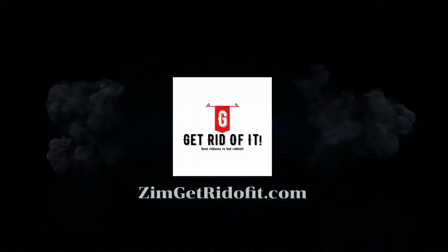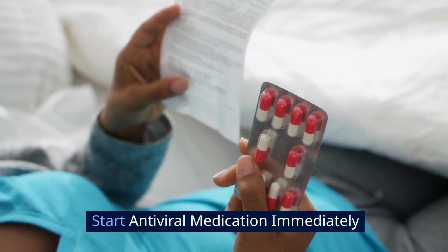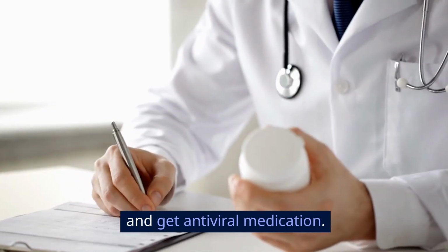Get rid of it! The key to treating shingles fast is calming your body's inflammatory response and boosting your immune system. Start antiviral medication immediately. One of the most important things you need to do as soon as you suspect shingles is to contact your doctor and get antiviral medication.